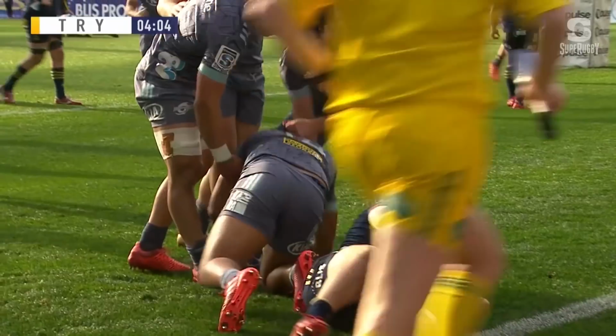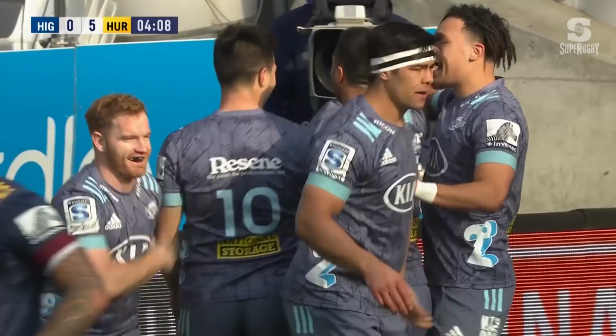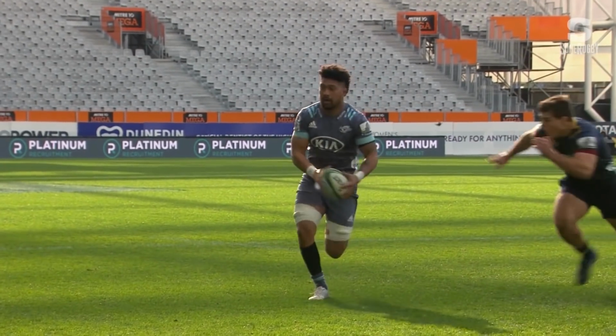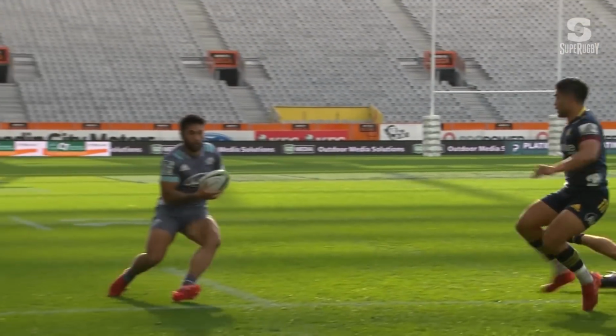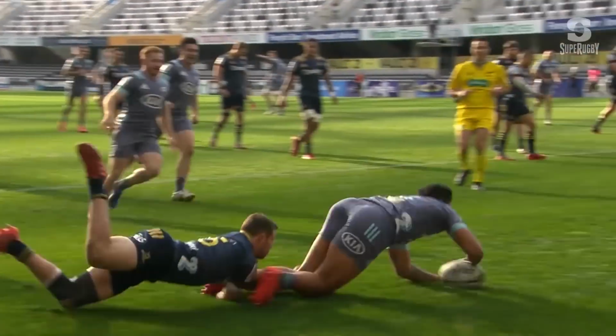Wow, just like the opening round of Aotearoa Super Rugby, we had razzle dazzle from the first round, and that is not going to dissipate. Round 10, and it's a length of the field try for the Hurricanes. So just showing you guys are not pulling back.